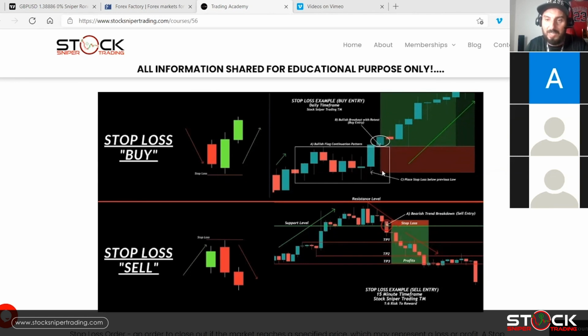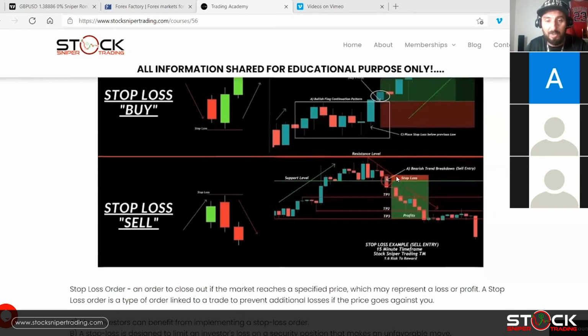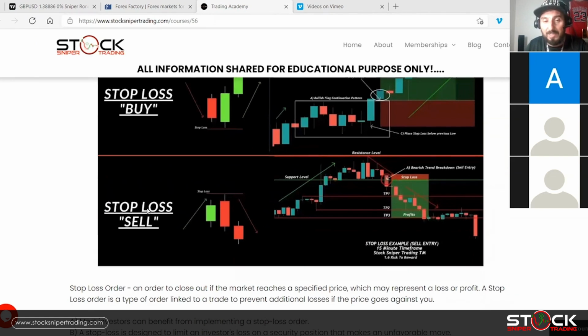And then you can either place your stop loss below the wick of your previous 5 minute candle, or you can place it below the consolidation box, depending on how much you're willing to risk on this trade. Okay. So there's that style you can do. And also with a stop loss on a sell.